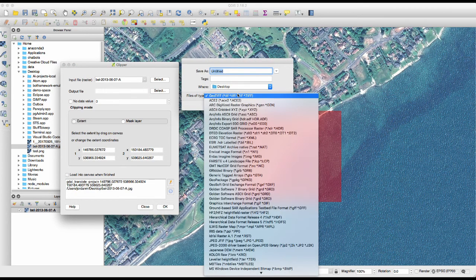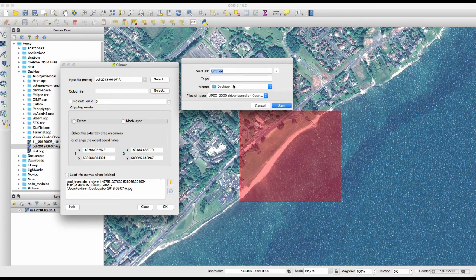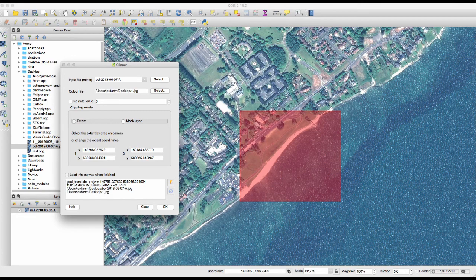Once you've done this, we'll select our output file. Important point here: for the hackathon, the file format you will be given is a JPEG 2000. This is a very specific format of JPEG, which is perfect for handling images of this size, and it's good for handling coordinate information and that kind of thing. So we need to output in that format as well. I'll give it a really boring name, like 1, and then we just go to save.